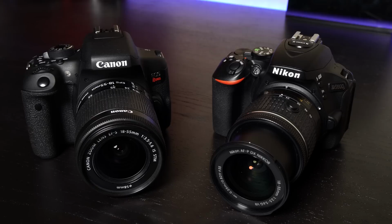So, after doing a little bit more testing, I discovered that both these cameras are actually pretty evenly matched in video autofocus as well. Now, Canon's upcoming T7i, which of course we'll be taking a look at, does feature dual pixel CMOS autofocus technology. But for the time being today, let's go ahead and dive right in, and we'll take a look at the Rebel T6i and the Nikon D5600.